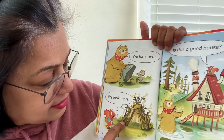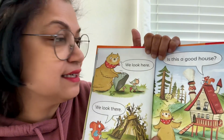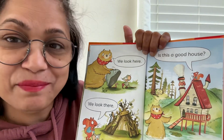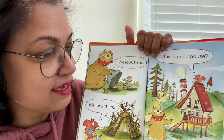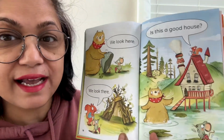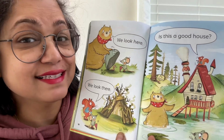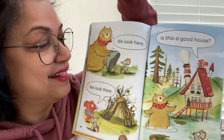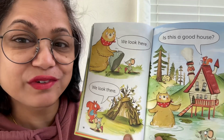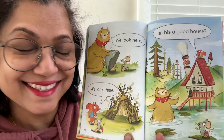We look there. See, he's looking at that other home made from the wood. Is this a good house? See, he's looking at another playhouse. Squirrel is asking, how many M's are on these pages, guys? Can you spot them? There is one over the snake's home. Look at that. Then there is one more over the wooden home, which is right here.